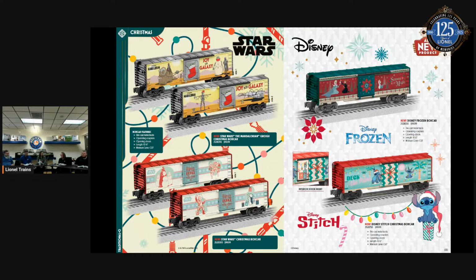Chewbacca tangled up in the lights is like my favorite thing. I know, and Yoda kind of manipulating the boxes with the Force. So there it is, perfect. Dave will not be the Chewbacca voice in the set, just so you know. I know. I sound a little chewy.